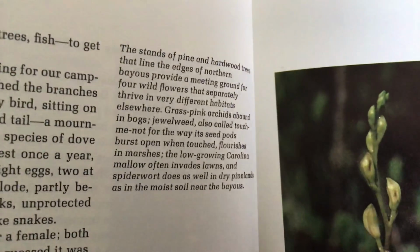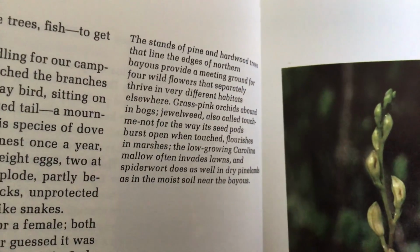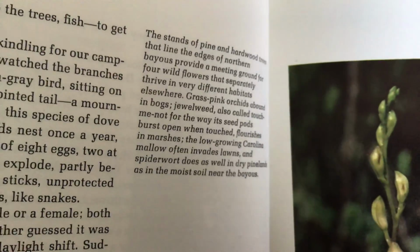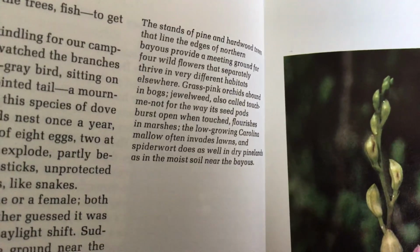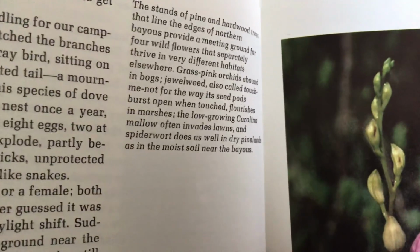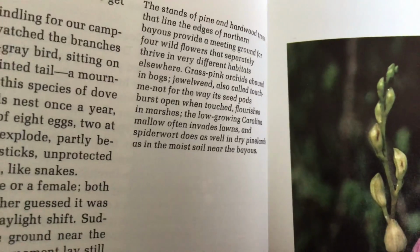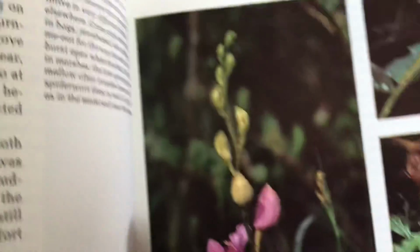The stands of pine and hardwood trees that line the edges of northern bayous provide a meeting ground for four wildflowers that separately thrive in very different habitats elsewhere. Grass-pink orchids abound in bogs. Jewelweed, also called touch-me-not for the way its seed pods burst open when touched, flourishes in marshes. The low-growing Carolina mallow often invades lawns, and spiderwort does as well in pinelands as in the moist soil near the bayous.